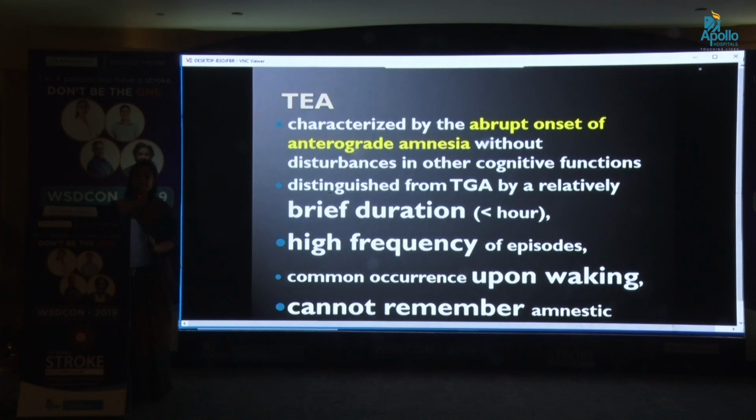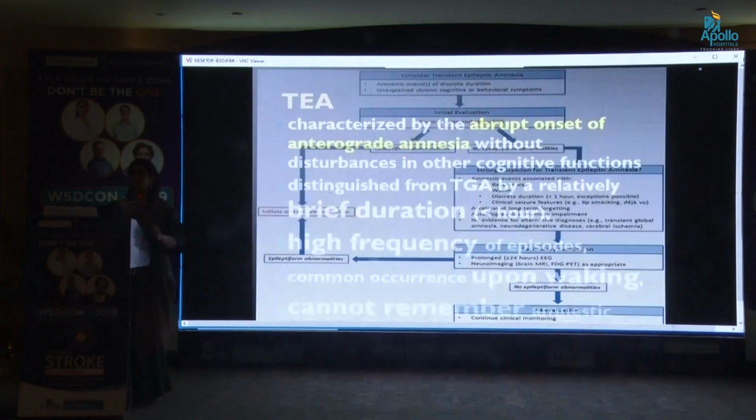So if you see a TEA patient, say about 1 year into the TEA, there are going to be cognitive deficits associated and cognitive decline. There's a high frequency of these episodes. Many of these episodes occur upon awakening. So they are just passed off as confusional states because, you know, there is a parasomnia known as confusional arousal. So very often TEAs get misunderstood as confusional arousal. And of course, the person cannot remember who's around them and who they are, and they're amnestic. Unlike TGA, where a TGA person knows who he is and who's around him.